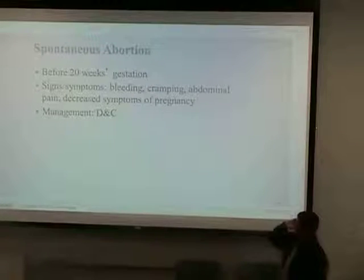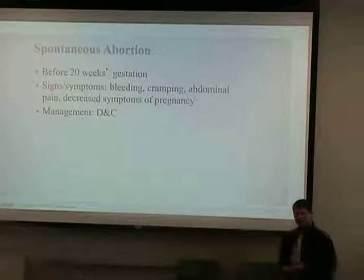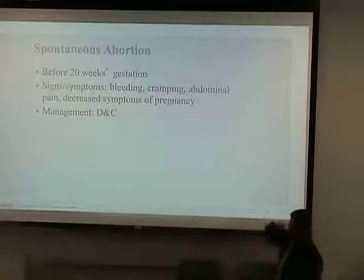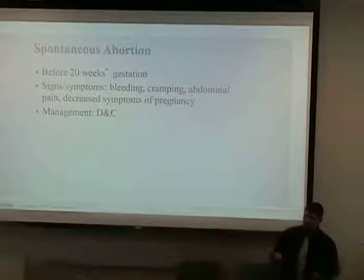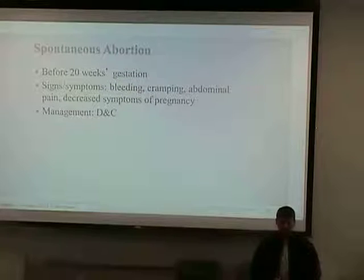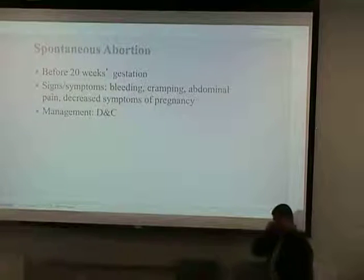Then there's spontaneous abortion, anytime before 20 weeks. Symptoms include bleeding, cramping, abdominal pain, and they all of a sudden stop feeling the baby move. Okay, so they stop feeling pregnant. And it says management is the D&C. That is not the first option. Okay? We first try to give a medication to encourage a miscarriage to happen. We give them Cytotec, that same drug we use for postpartum hemorrhage. Okay, about the same amount, 400 to 800 micrograms, and see if that'll work. And if that won't work, then we talk about a D&C or just allowing it to go naturally.